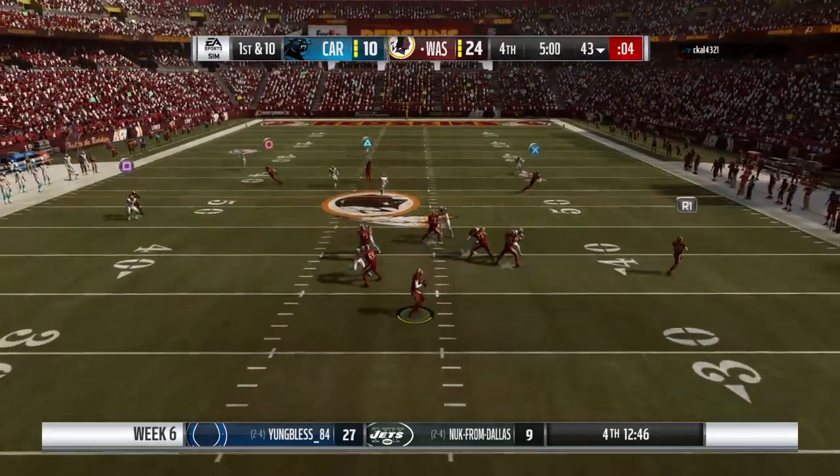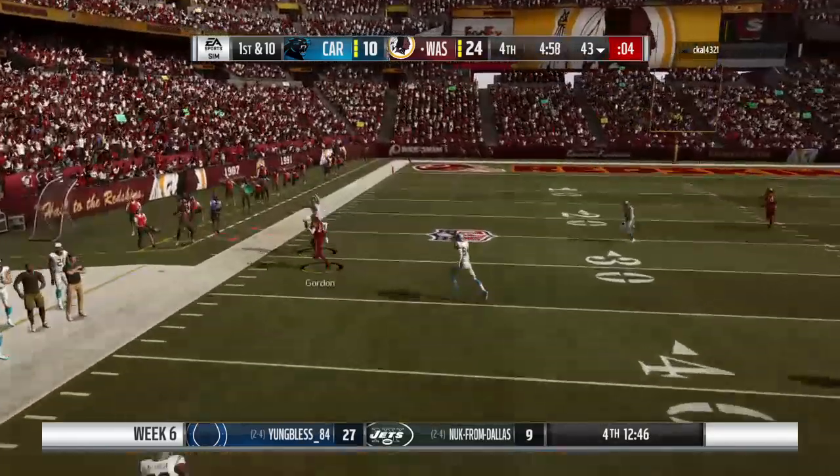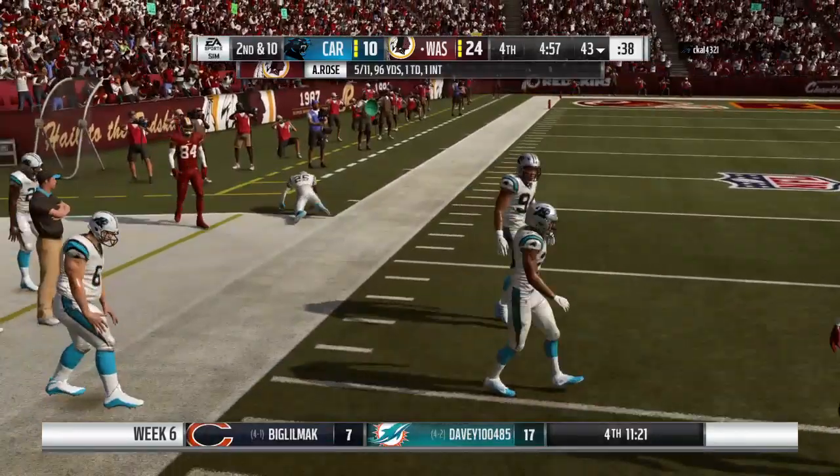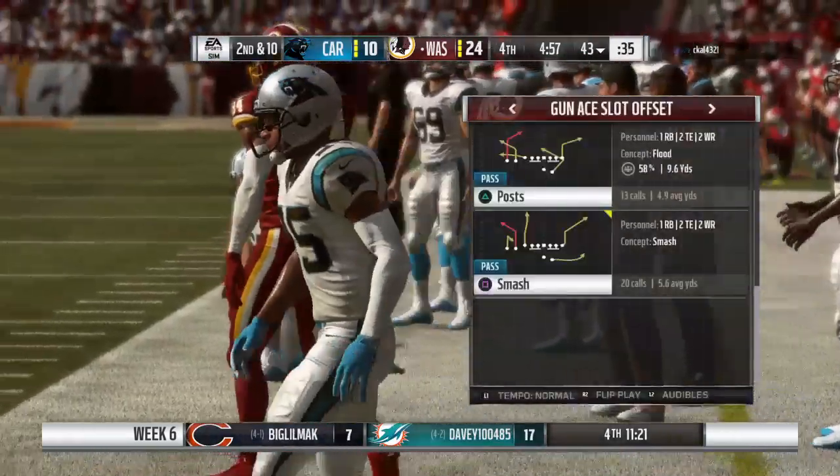On 1st and 10, Rose, and his throw's going to be incomplete. Josh Gordon, the intended receiver. And that'll bring up 2nd down.